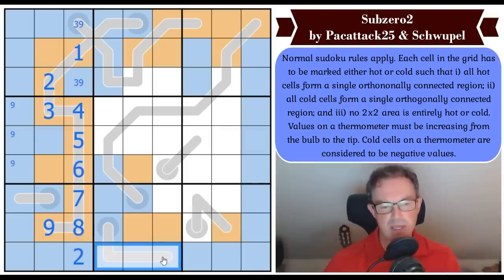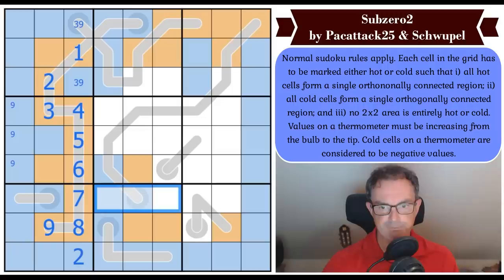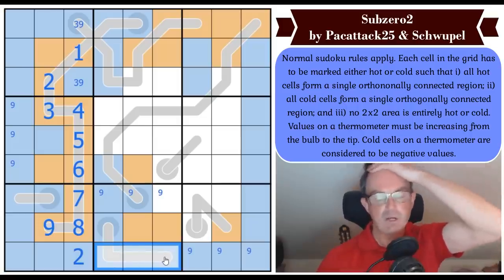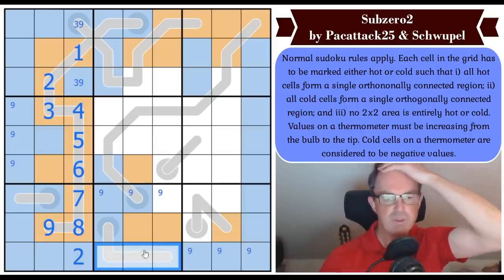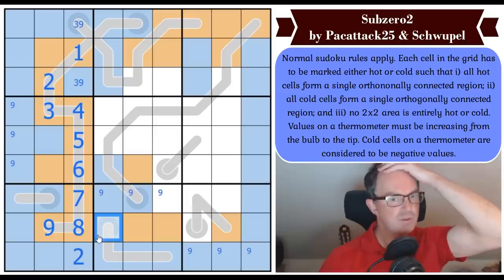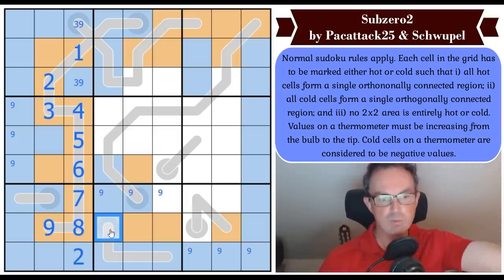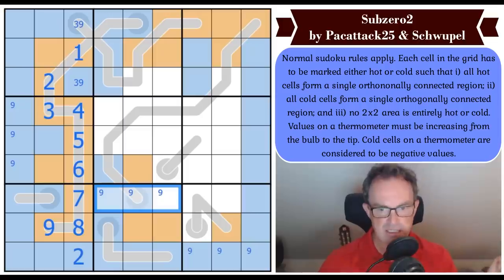9 can't go there, because that would have to be minus 10. So 9 is up there. 9 is over here. It's probably the same with 8. If you put 8 on a cold bit of thermometer, and you've got a bulb, that's got to be minus 9 or more negative. Or more negative is not Sudokuable, and minus 9 doesn't work because there's a 9 here. So there is a 9, 8 in these squares, and there's an 8 down here.